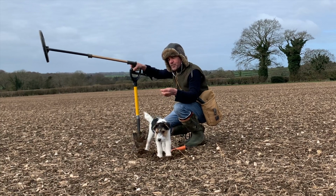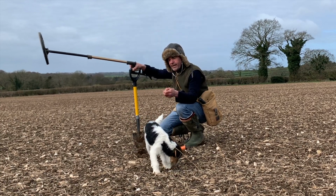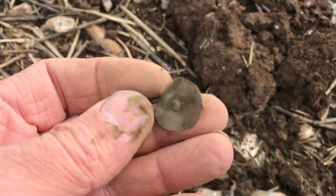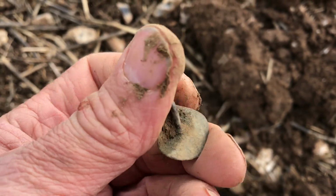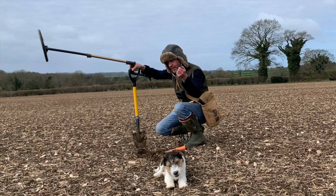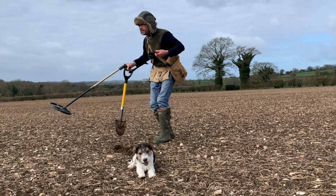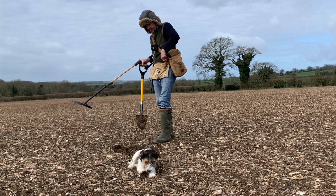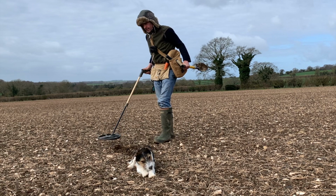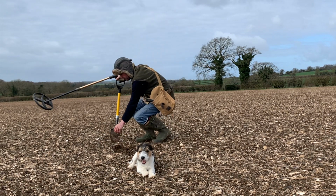Don't know what these are, but they are maddening. I think there's something to do with the drilling or something on farm machinery. They look like a coin with a stalk on them. Can't bear them. They give a very deceiving sound. Listen. You'd dig that all day, wouldn't you?